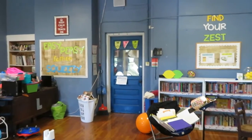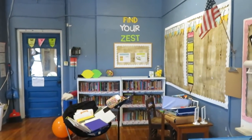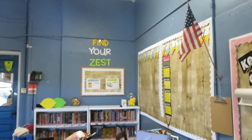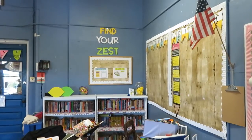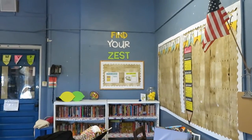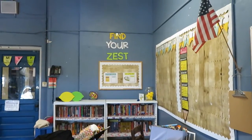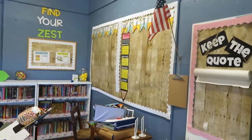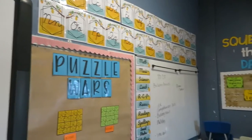And then we're gonna come this way, and I decided to go against putting this Find Your Zest on the other side of the room just because I felt like this corner needed something. And so I am going to be putting the comprehension posters there, but I just needed something to kind of brighten up that corner. And then we have my reading and writing, and then keep the quote, and then my alphabet and puzzle wars is right there, and then we're back to where we started.